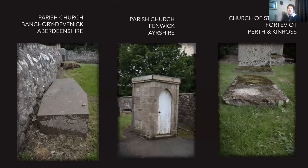Now we also have the twin sentry boxes of Fenwick in Ayrshire in the middle, and one stands each end of the churchyard, so both entry points into the churchyard. And there's also a dilapidated cage lair in the corner of the site. It's missing its roof, among other things, but it is there. You'll also find some punishment jugs on the wall of the church. So it's quite an interesting site at Fenwick there.